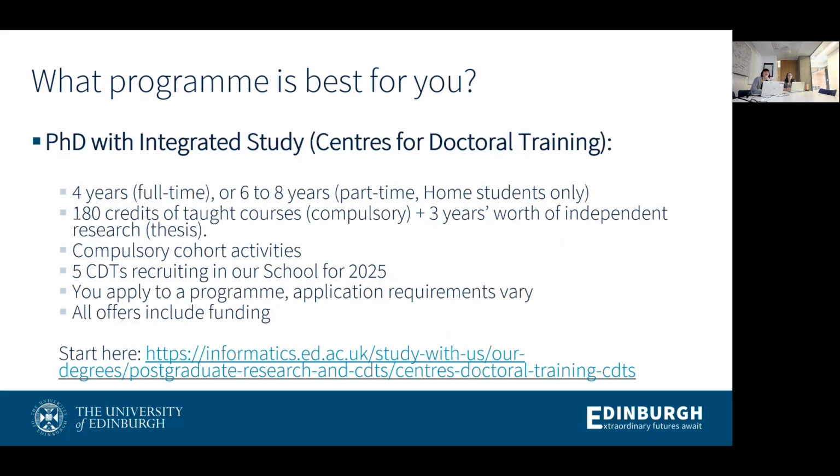And then the third type of program we have is all of our CDTs, the Centers for Doctoral Training. They're all PhD with integrated study. So what this means is that they are longer. The full-time is 4 years, and they consist of essentially a thesis like that of the standard PhD. So you've got 3 years worth of independent research, and you've got an extra year to account for the fact that you need to take 180 credits of taught courses during the CDT.